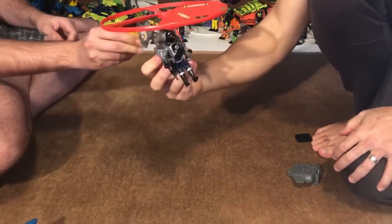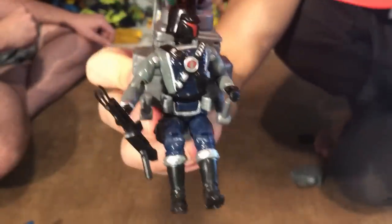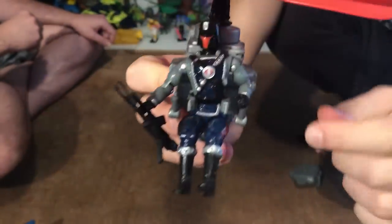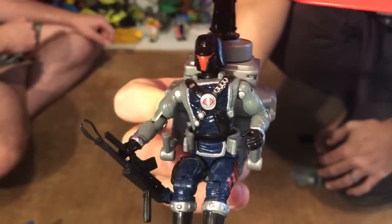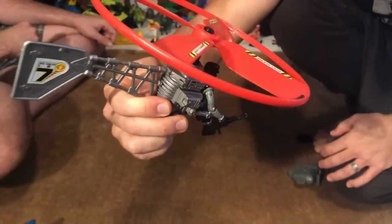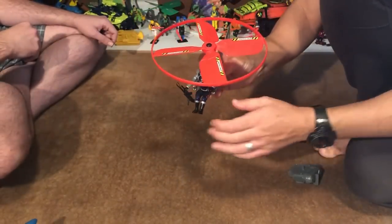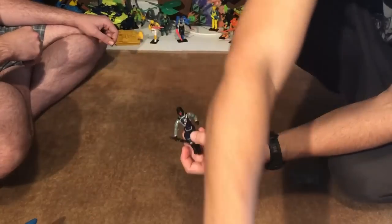Once again, rocking the very regal Cobra Blue. This guy is a very special figure. I'm sure we can all appreciate that, with his Vader slash Boba Fett-esque helmet. Yeah, he's a very unique looking figure. And also we've featured his art in some of our art battles as well. We quite like this guy.